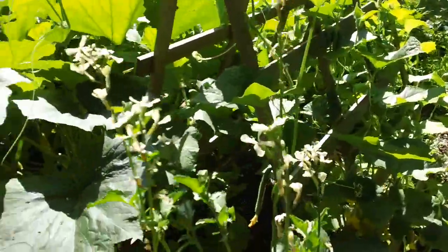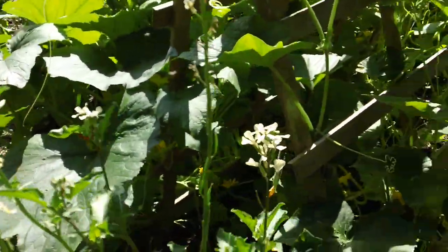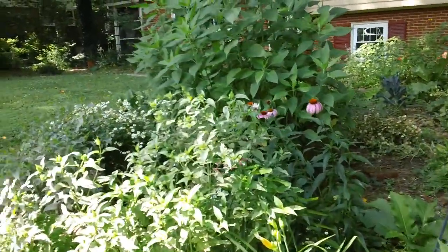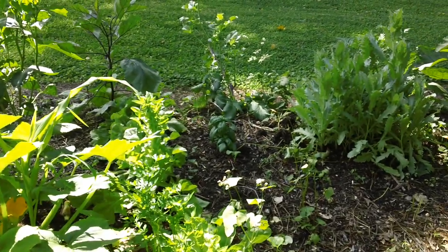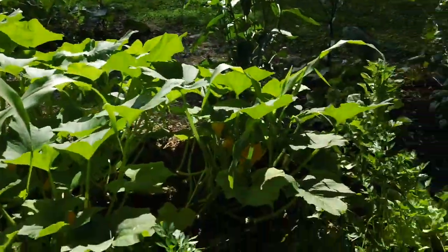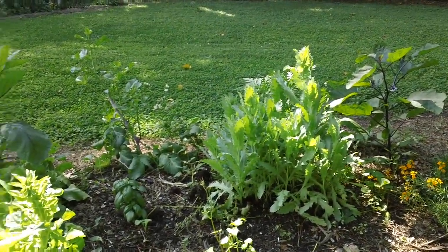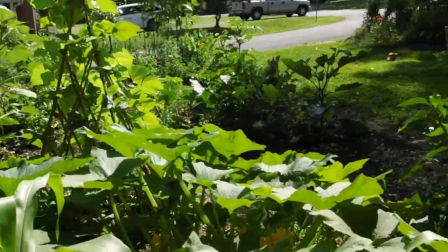Letting this arugula go to seed. There's some yarrow blooming, and the echinacea in there are blooming. I have taken out a whole bunch of the buckwheat, and I've got a big chop and drop pile. Some of it I put around the different plants, and some I'm just piling up over there for the pumpkin to grow over.